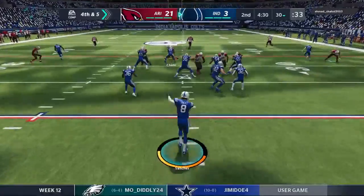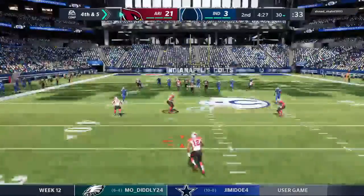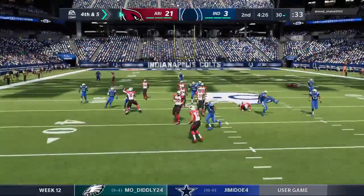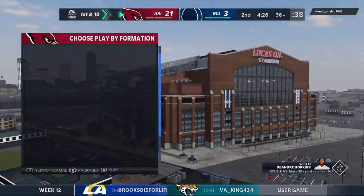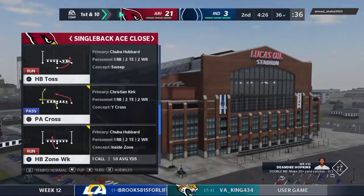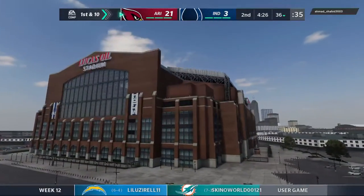Well done. He punted 3 times in the loss last week as he sends this one away. Only 29 yards on the punt there. Definitely not his best. And the Cards will take over 1st and 10 at their own 36-yard line.